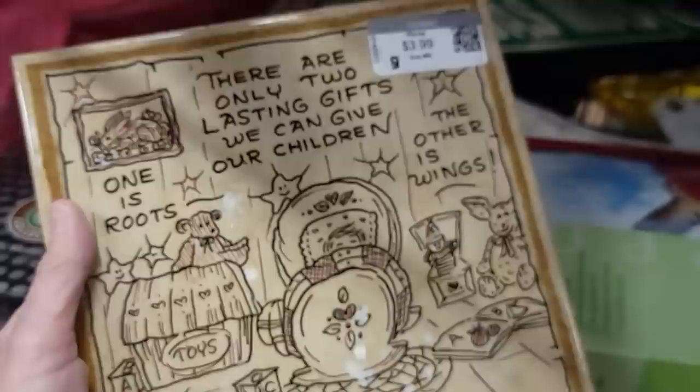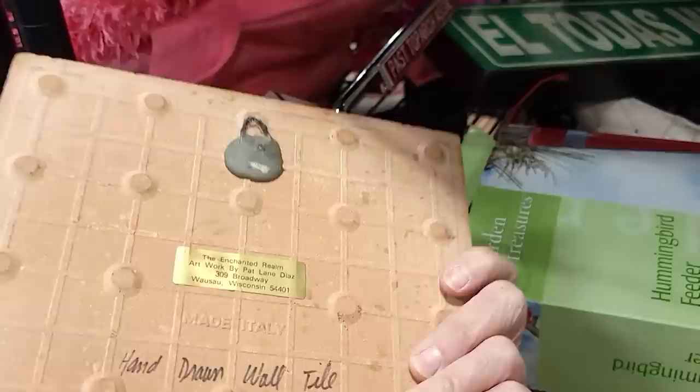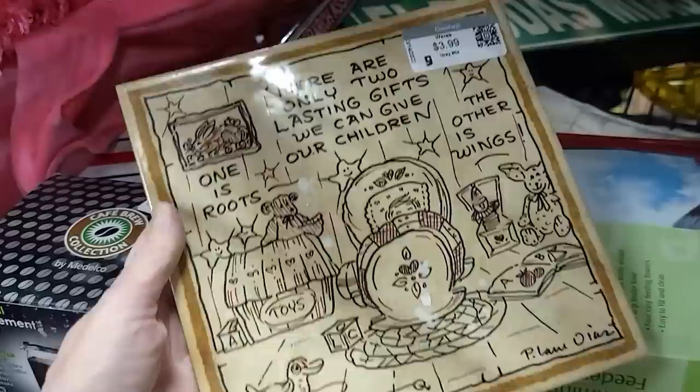There we go. There are only two lasting gifts we can give our children. One is roots, the other is wings. I kind of love this. Hand-drawn wall tile, not for hot pads, from the Enchanted Realm. For $3.99, I'm going to grab that.